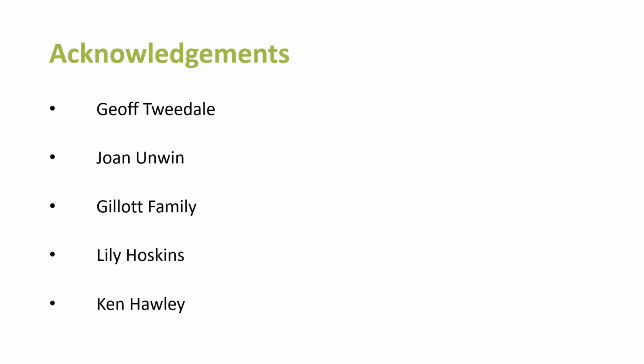So that's the end of that. Just a few acknowledgements. Geoffrey Tweedale, who provided us with lots of information. Joan Unwin from the Cutlers Hall, the Gillett family. Lily, who rescued a lot of that stuff from George Savile. And obviously Ken Hawley, who had the foresight to collect some of these elements of the collection together.